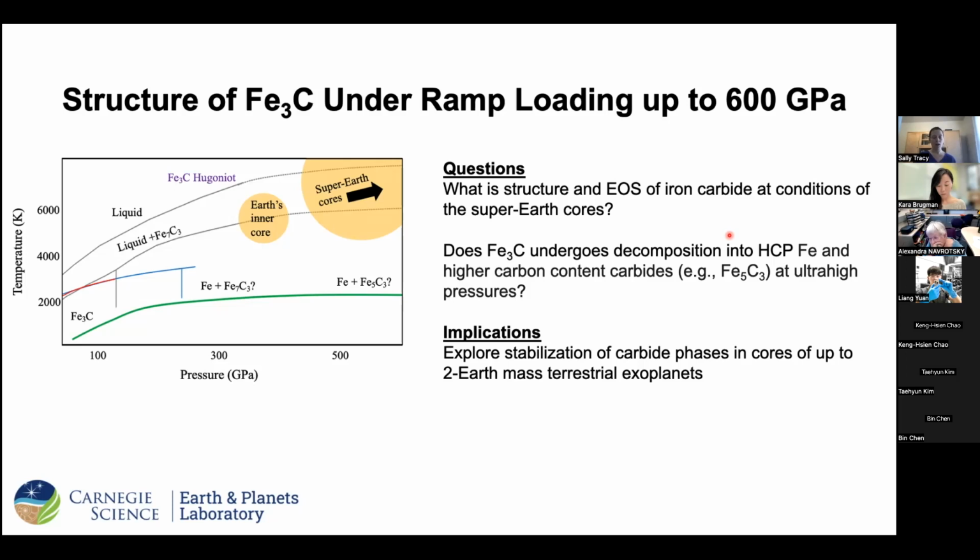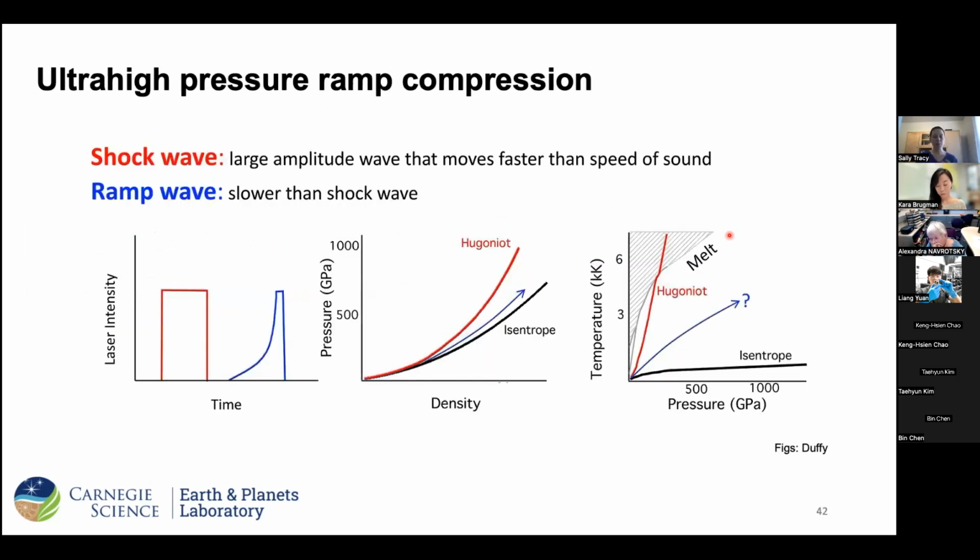And so for these experiments, as I mentioned, rather than shock compression, we use what's known as ramp compression. To do this, we tailor the pulse shape that we use with the laser to have a more gradually increasing pulse shape. And so this allows us to explore the range between the Hugoniot and the isentrope. This allows us to get to conditions that are expected for larger planetary interiors.